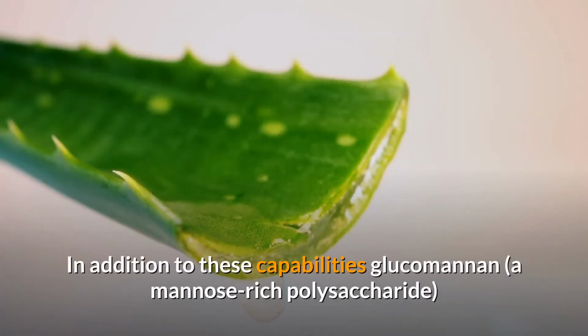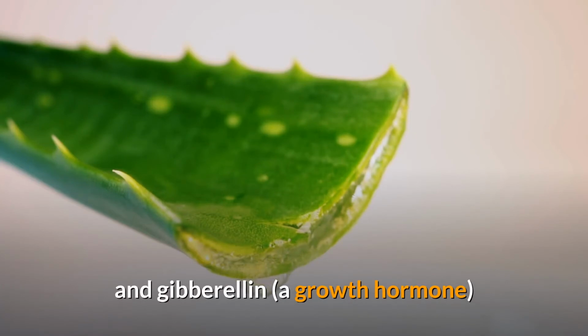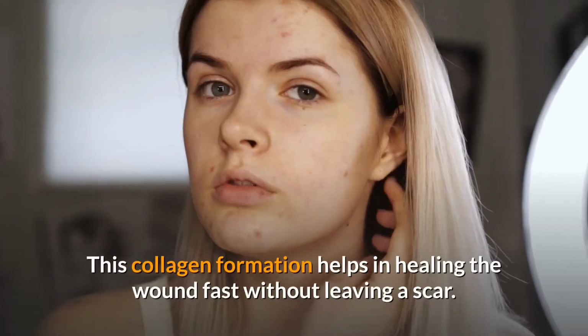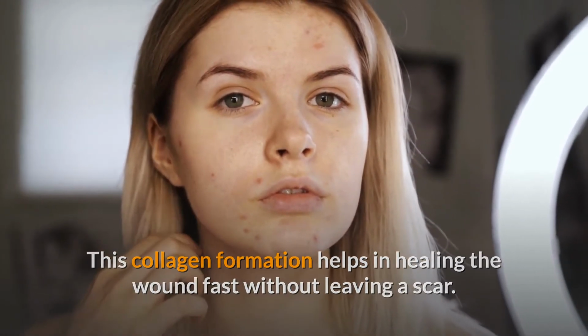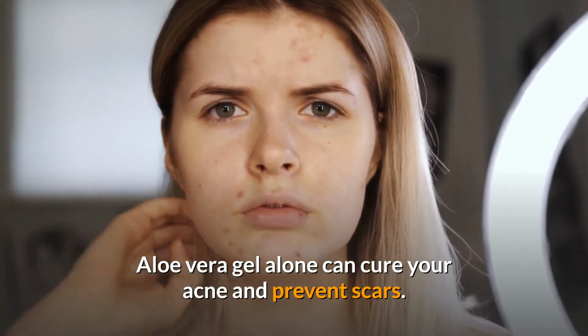In addition to these capabilities, glucomannan, a mannose-rich polysaccharide, and gibberellin, a growth hormone, in aloe vera increase collagen synthesis when applied topically or consumed internally. This collagen formation helps in healing the wound fast without leaving a scar. Aloe vera gel alone can cure your acne and prevent scars.